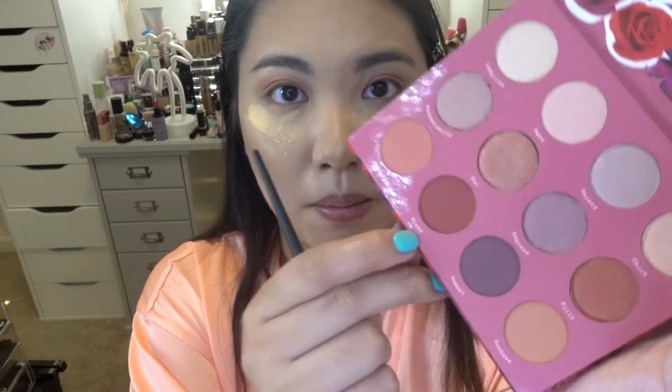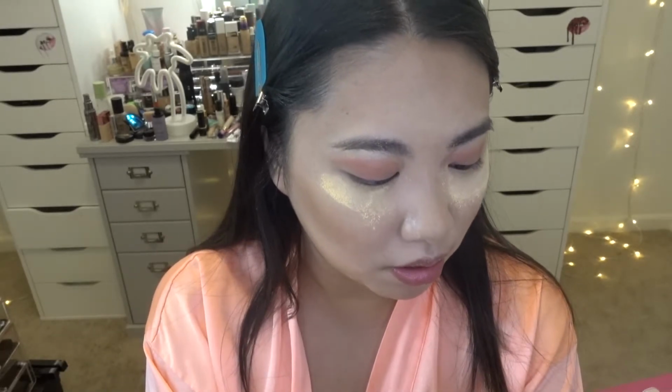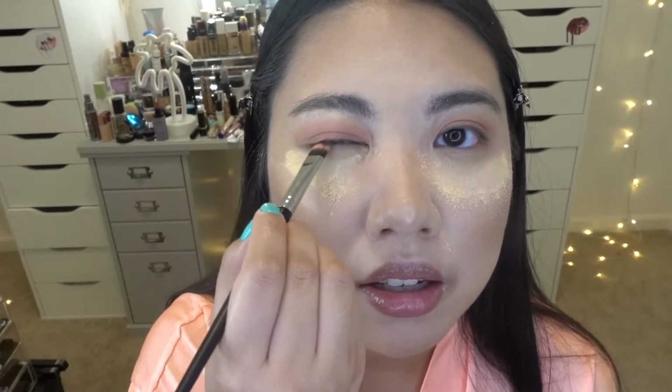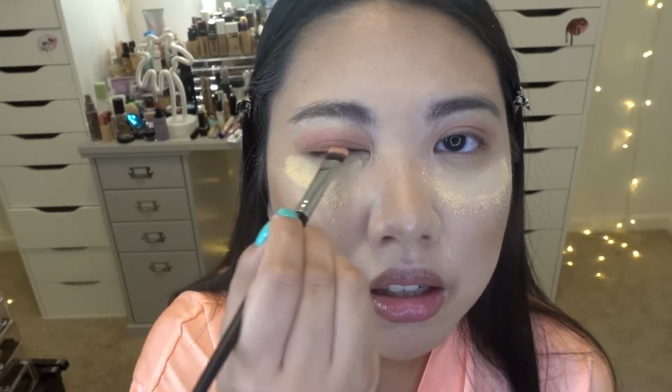And next, to intensify the lash line, I'm going to use the color Missy right here. And using the same brush, I'm going to just use the top to pick up the shade and just line my lash line like this. Yeah, this color is really beautiful.